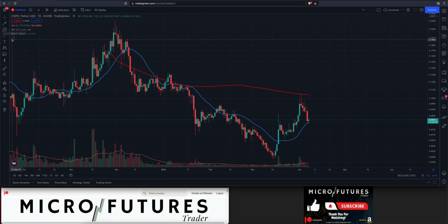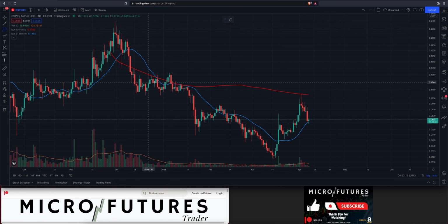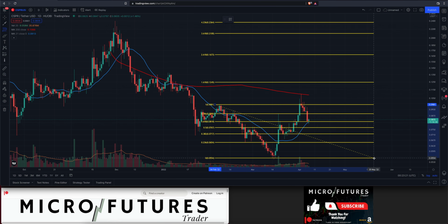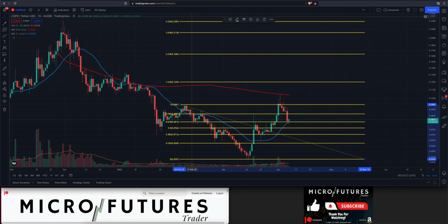So let's go ahead and throw some fibs on the chart. We'll take the swing high from this move here, basically right around here, down into this low right about there. Using this swing high to this swing low, you can see we are finding support at the 0.618 fib level. That is this yellow horizontal line right on the chart.